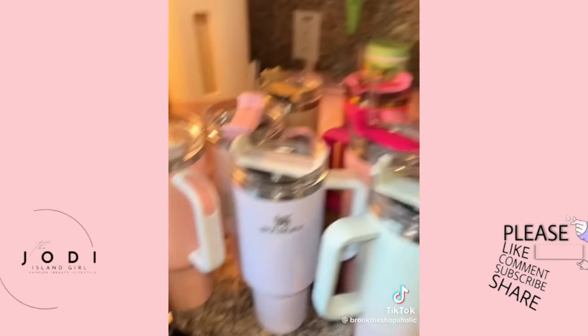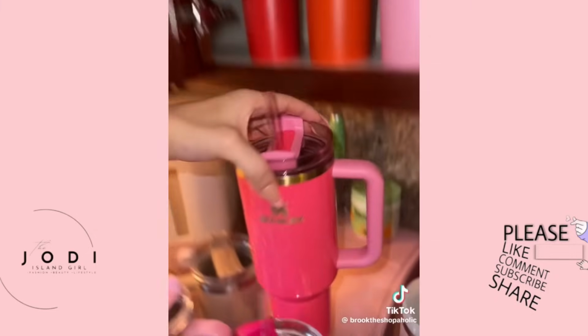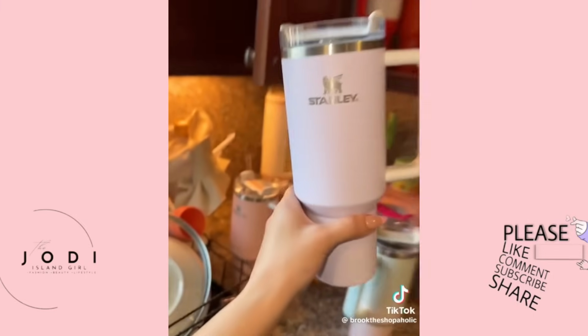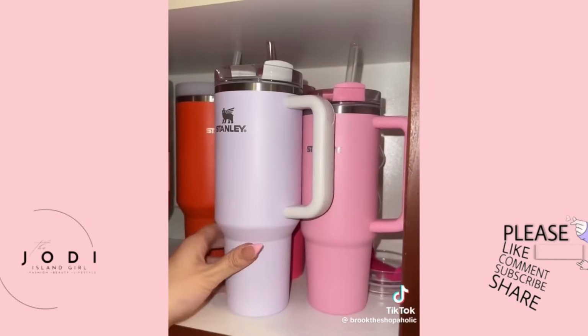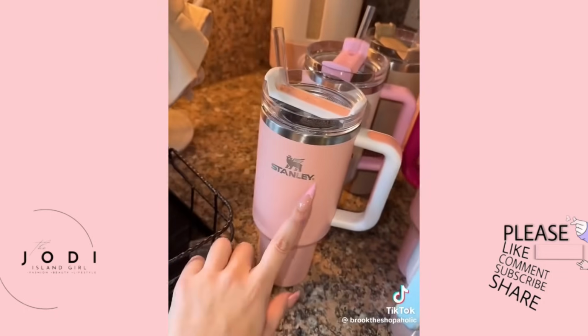My second favorite pink that Stanley has, oh no, not that one, this one. I love this one, so I'm gonna keep her. Okay, maybe I have to keep more than 5. I have to keep this one. This is lilac purple, and if I had a second favorite color, lilac purple would be the second favorite, so have to keep. And then I feel like I really want to keep this pink one.